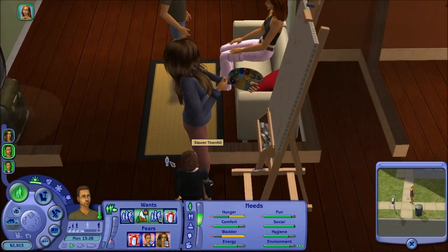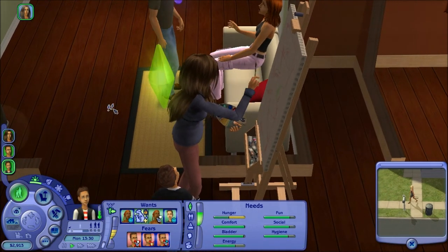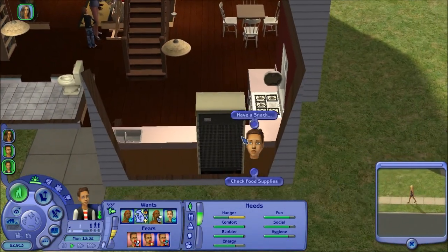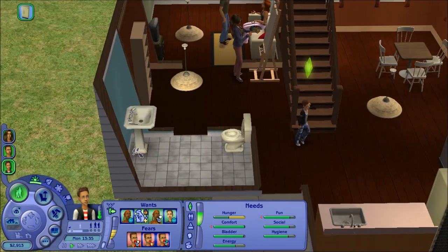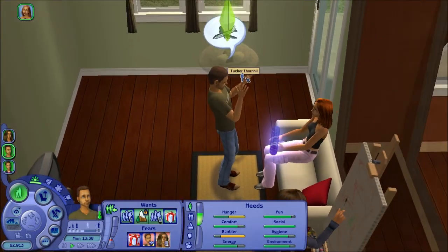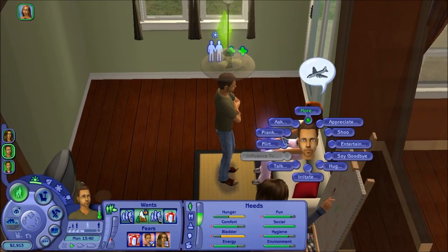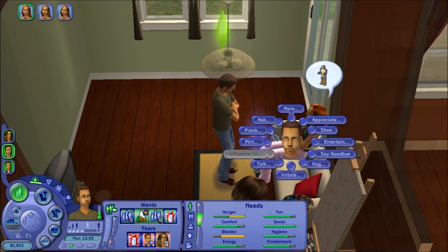So she's working on a painting. I'm surprised her needs aren't as bad as I thought they were gonna be. So, why don't you come have a snack, because you're a little fat kid. Like me. Kidding, self-harm guy. So, he's gonna talk to her, go ahead and admire her, go ahead and entertain her with a joke.